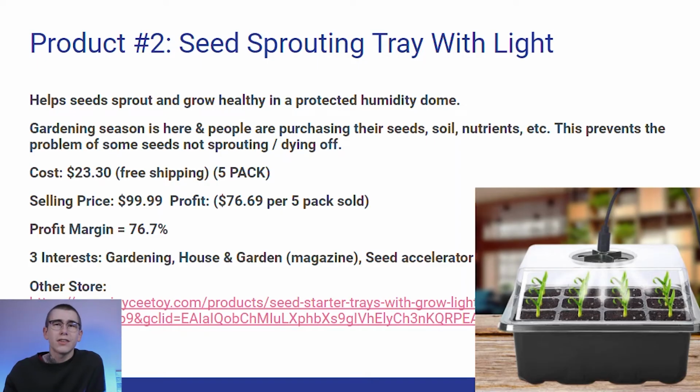Product number 2, you guys are going to like the margins on this product. So we have the seed sprouting tray with a light. What this does is it helps seeds sprout and grow healthy in a protected humidity dome, as you guys see down here in the corner. The reason I chose this product is because gardening season is here. People are purchasing their seed, soil, nutrients, or really any growing supplies. This prevents the problem of some seeds not sprouting and dying off, saving you time and money and any type of stress when you guys are farming.